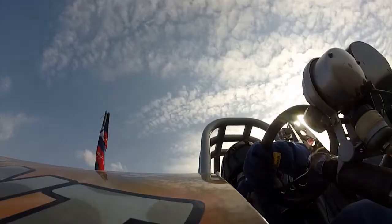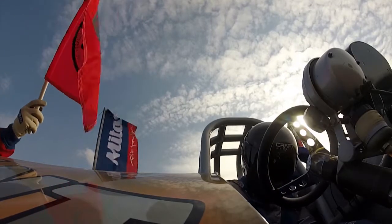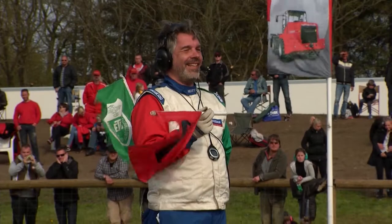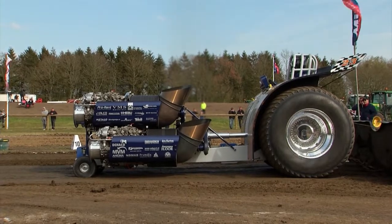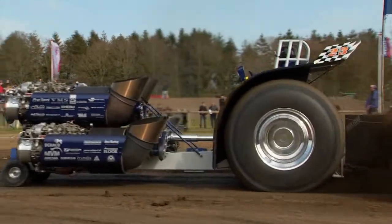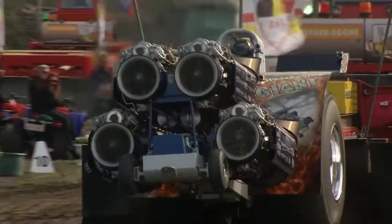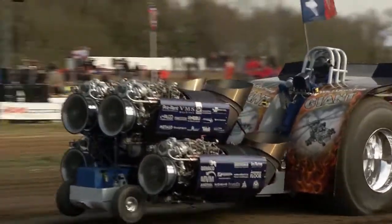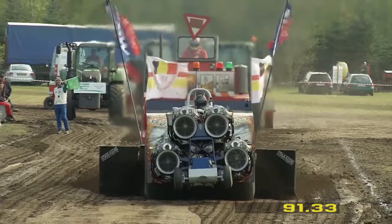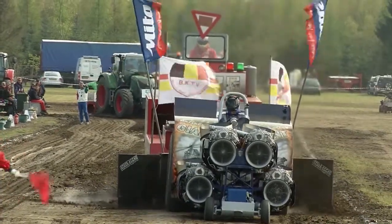And Zubia with Whispering Giant now. See if he can take the victory away from Intertechno Lambada. Final one to run in this class. Unfortunately, Slade Hunden was unable to take to the track again for the pull-off. So it's all down to the last runner, which is Whispering Giant. Run there again from Whispering Giant. The final distance of 91 metres and 33. Good enough for 4th place.